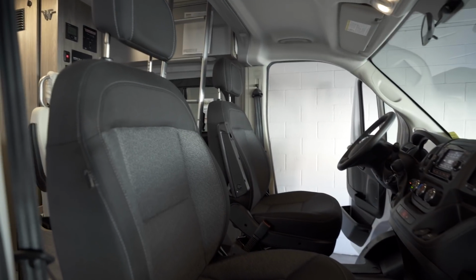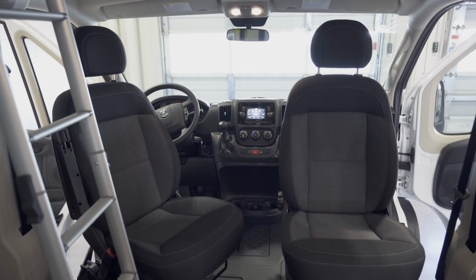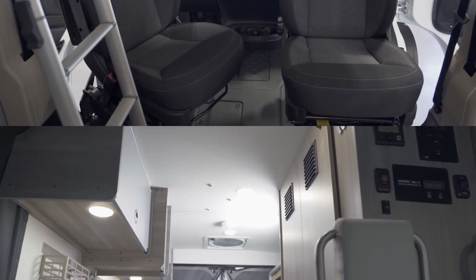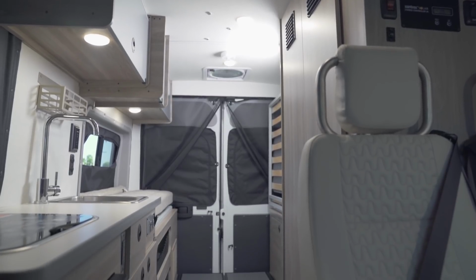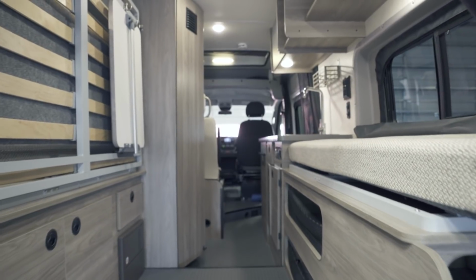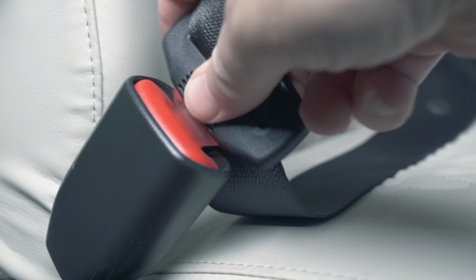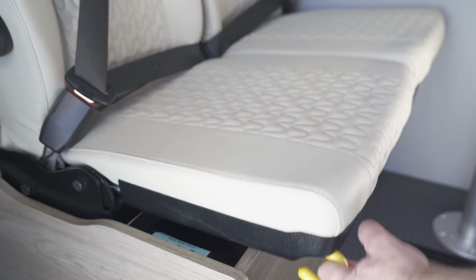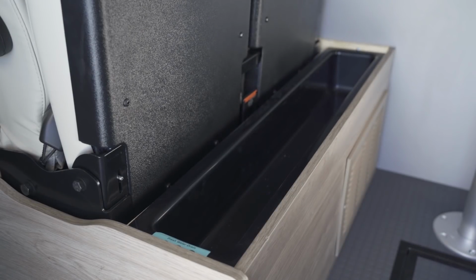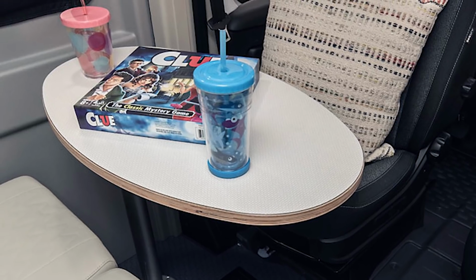And captain's chairs that slide, recline, and swivel all the way around to become part of the living area. With the interior height of 6 feet 2 inches and a wide aisleway, the SOLIS is surprisingly roomy inside. In the living area are two automotive-grade seats with three-point seat belts for secure travel, with space below for extra storage. A pedestal table provides a place to eat or maybe play some cards.